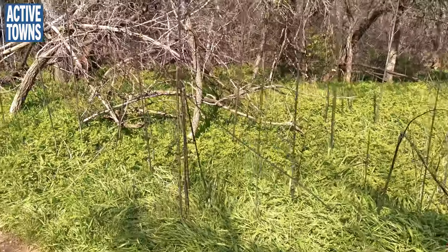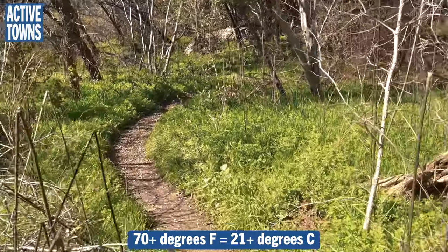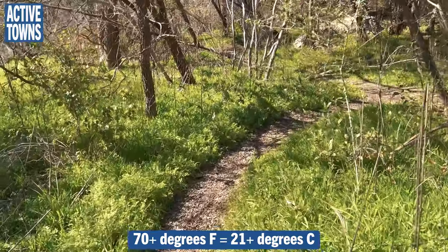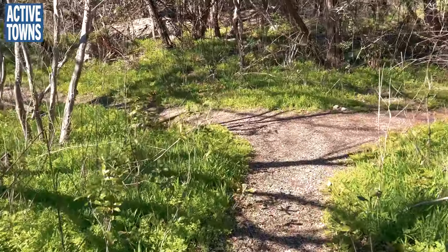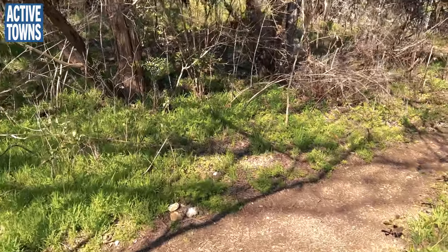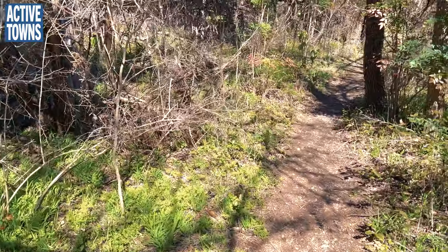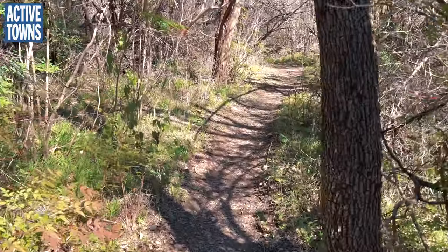If we continue to get warm temperatures, like today is supposed to be in the 70s, we might even see some of the early spring wildflowers get tricked into popping up out of the ground a month or two early. So nice.